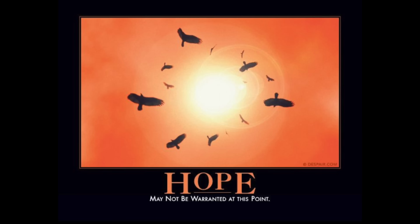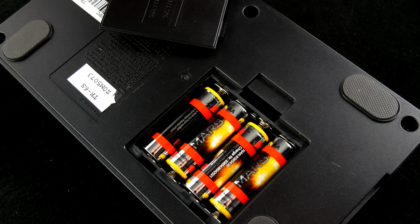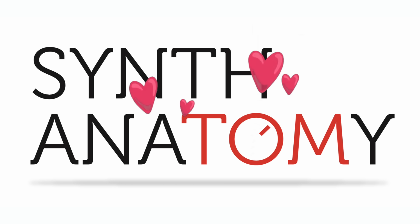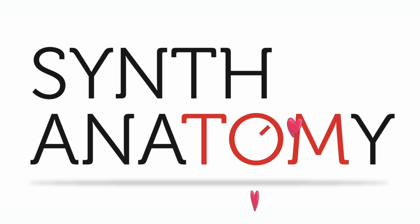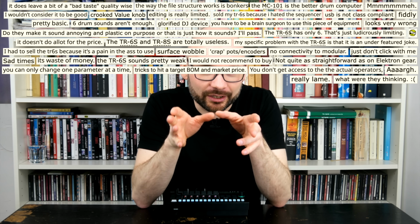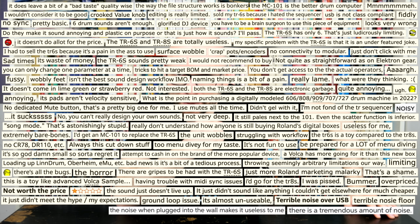5-pin MIDI gives me hope, but the drum machine, which can be powered using USB and batteries, is not exactly cheap. Thanks to Synth Anatomy for lending me another machine from the collection. The TR-6S comes with plenty of great drum sounds and professional features. Is it on par with the competition or just another limited idea sketchpad?